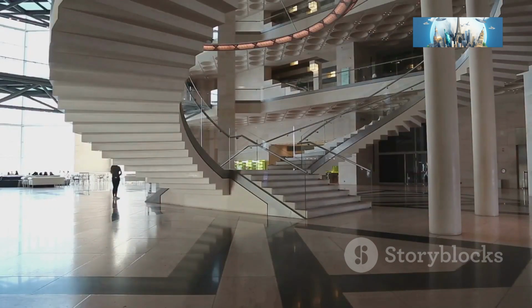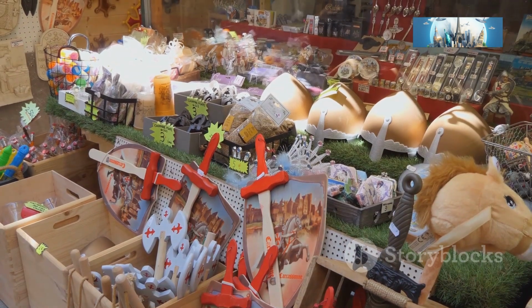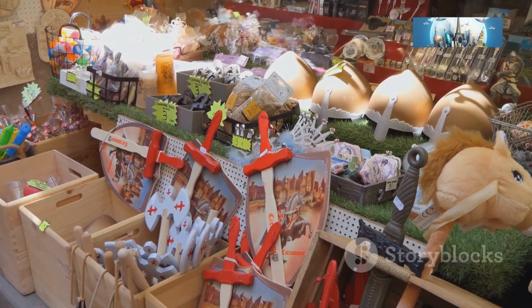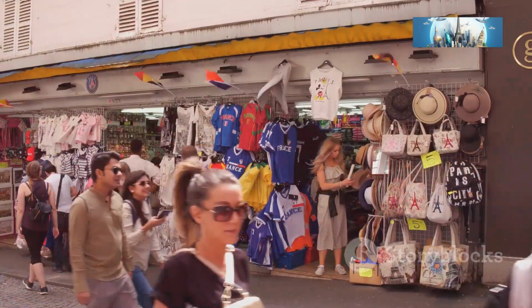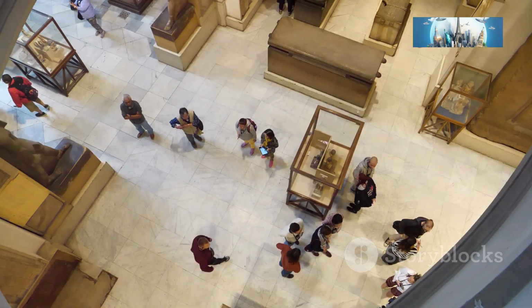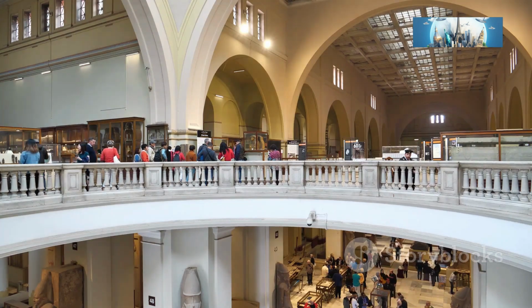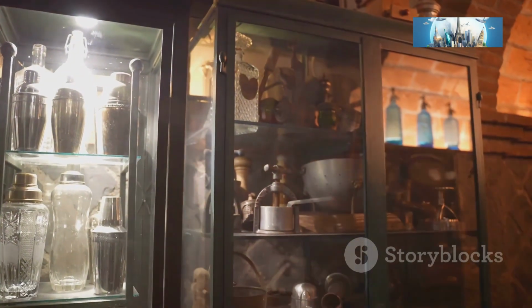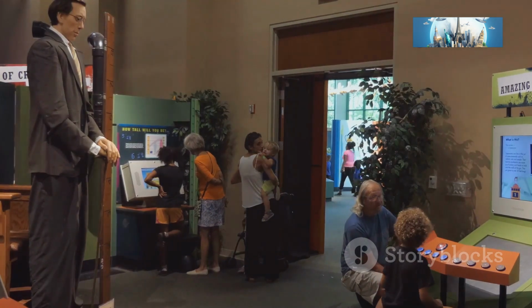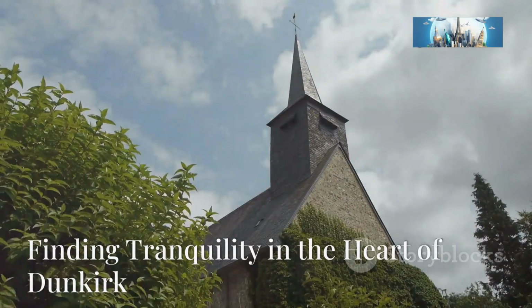Now I'll admit, I might have gotten a little turned around at one point. All those winding corridors and staircases, it was like navigating a labyrinth. I swear I ended up in the museum's gift shop twice before I finally found my way back to the main exhibit hall. Hey, at least I got a head start on souvenir shopping, right? But getting lost is all part of the fun, right? Just think of it as an unexpected adventure within an adventure. And who knows, you might even stumble upon a hidden treasure of your own. Either way, a visit to the Dunkirk Port Museum is an experience you won't want to miss.